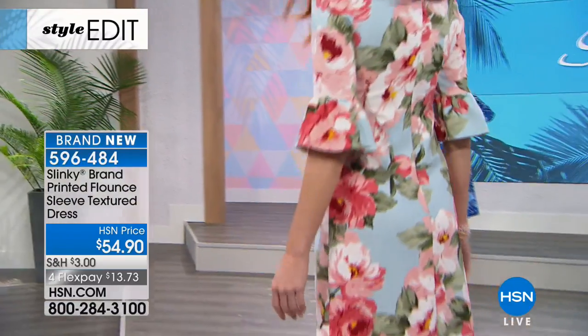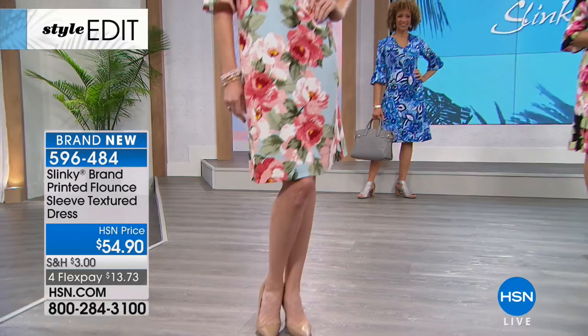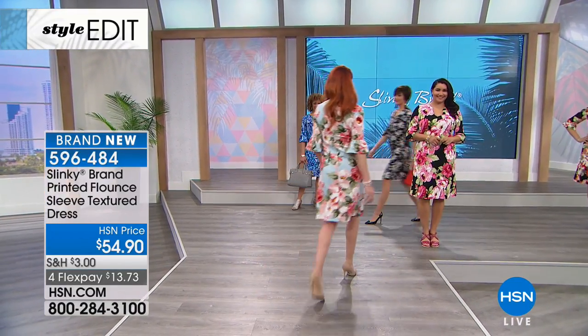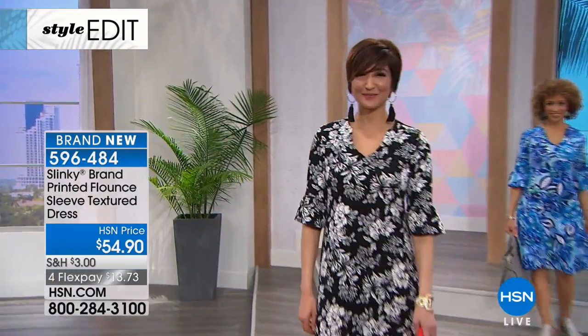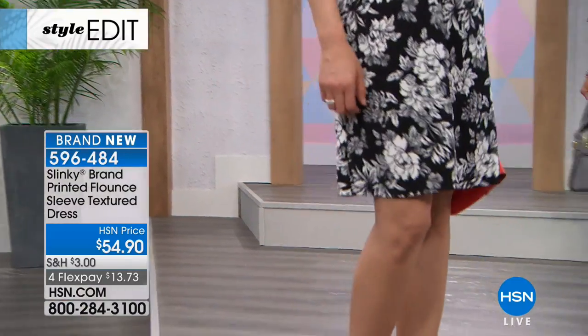It moves with you when you walk, when you sit, when you stretch, when you get in and out of a car. Nothing's restricted. Right. These prints are absolutely breathtaking. Talk about getting that jump start into spring. There's nothing like beautiful florals to spice up your wardrobe.